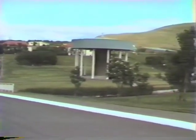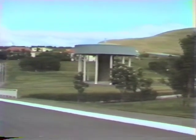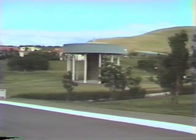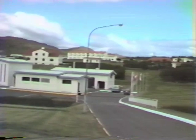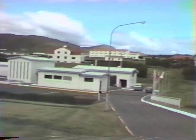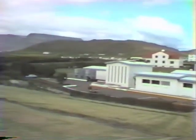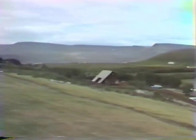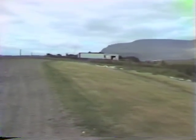The telltale is this tower, which is a gas separator to allow the pressure drop to take out CO2 and hydrogen sulfide and have the water pumped into the aqueduct, which then goes back on down the peninsula towards Reykjavik.